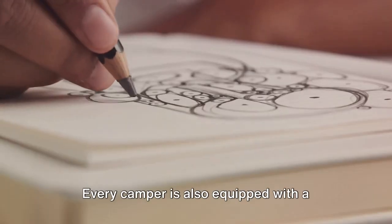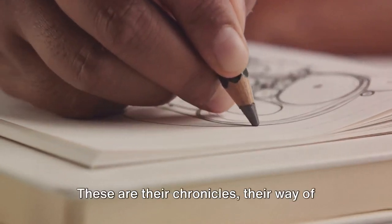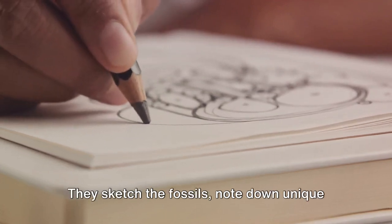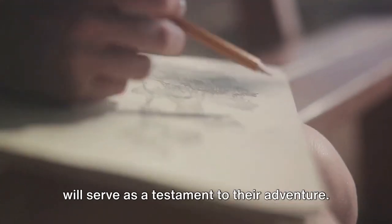Every camper is also equipped with a notepad and pencil. These are their chronicles, their way of documenting the journey and the discoveries. They sketch the fossils, note down unique characteristics, and create a record that will serve as a testament to their adventure.